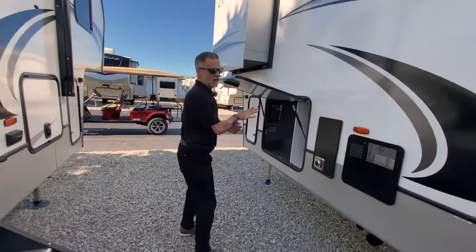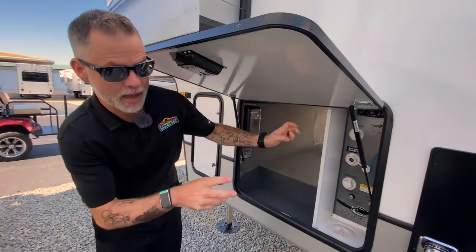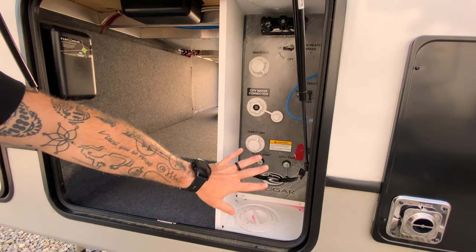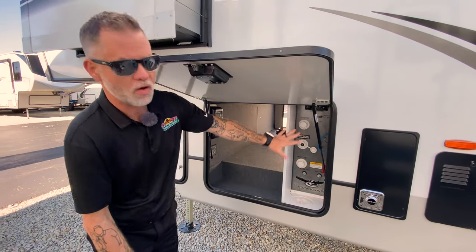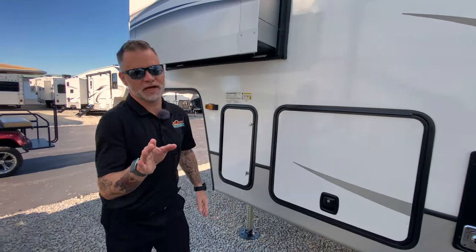On the opposite side of that pass-through storage, I wanted to show you your outside command central. So you have an exterior shower, you have all of your water hookups as well as your tank flushes. What's really nice also is if you go to winterize this, you've got everything right here, all nice, neat, and handy. Now, let's go check out the inside.